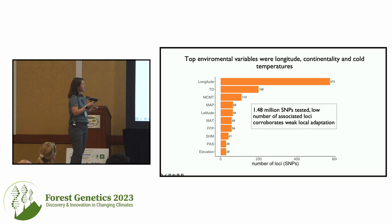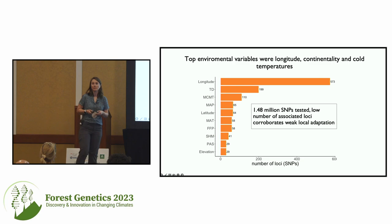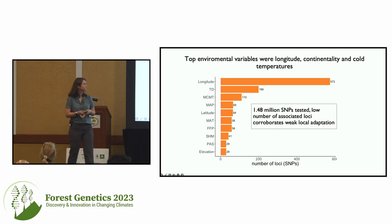And just to emphasize, we tested 1.48 million SNPs. And so this is a low number of loci associated with these variables, which corroborates that weak signal of local adaptation.